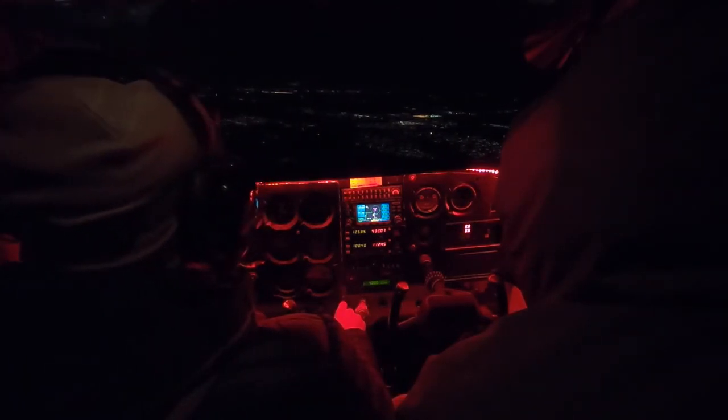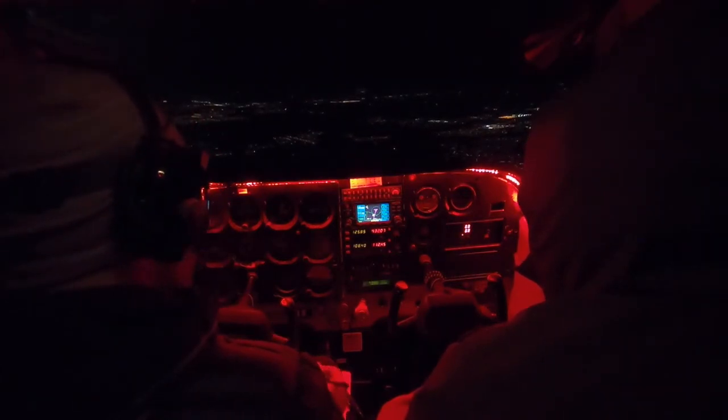Okay, go for it. Aurora Tower, Skyhawk 1242 Uniform. We are 6 miles to the northeast, 3,000, requesting transition through your airspace to the southwest. We have Hotel. November 1242 Uniform, Aurora Tower, transition through the Delta approved, altimeter 30.75. Just say 3075. 3075, Skyhawk 1242 Uniform. Sweet, that's it.